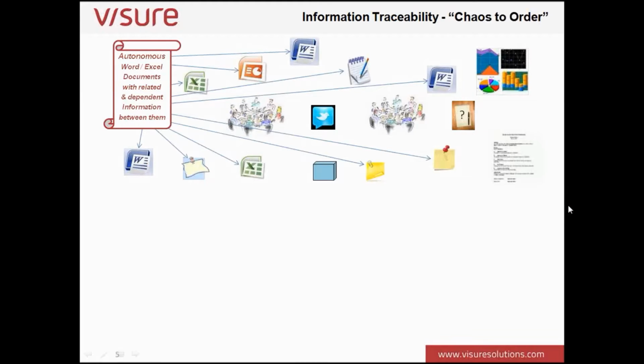So information traceability, and I define this, it's my slide of what I term chaos to order. Very often when a project starts, you end up with what I term islands of information. These are autonomous bits of information, and they come in various forms. You can see here you've got Word documents, Notepads, minutes of meetings, and Excel spreadsheets very often, and nowadays even with social media you've got things like Twitter coming into play. And on the right-hand side, you've got analysis of project progress, etc. But all of these in this form are islands of information, but they are connected.